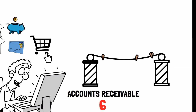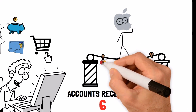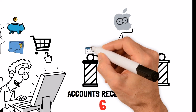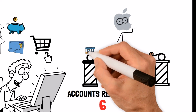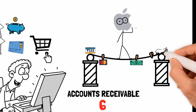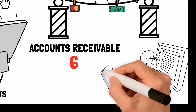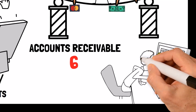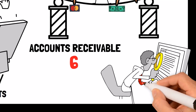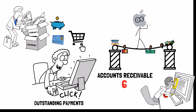Now, imagine Apple as a skilled tightrope walker, balancing on the high wire of credit and customer payments. On one side of the balancing pole, Apple extends credit to customers who purchase its products and services. On the other side, the company diligently collects payments to maintain its financial equilibrium. By keeping an eye on Apple's accounts receivable net, we can gauge the company's expertise in managing customers' credit and collections, offering valuable insights into their financial health and cash flow management abilities.